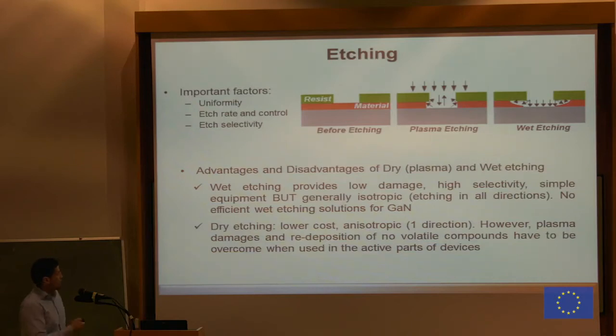So for GaN, we generally use dry etching. It's quite lower cost, at least as compared to wet etching. It's anisotropic, so you etch almost in one direction, more or less. However, when you reach the semiconductor, for example, you have plasma damage. You have to be careful with that. So you have to play with the power, not to damage the material. And also an important point is when you do dry etching, to avoid redeposition of non-volatile compounds and contaminate your active parts, for instance. So this is also something to take care of.